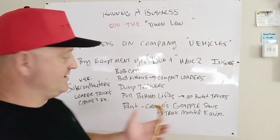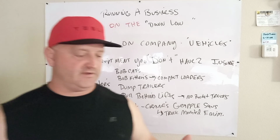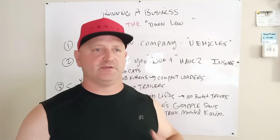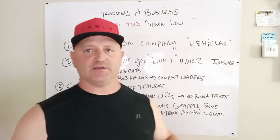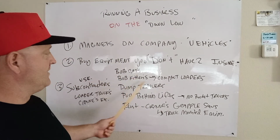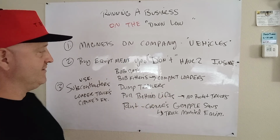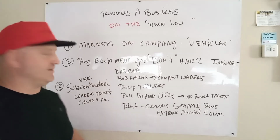So the thing you should invest your money in, get one really good truck that you can pull stuff with, and a couple dump trailers and an equipment trailer. Everything else, when you're starting off, you should either rent, lease or subcontract. So it's okay if you get a good deal on a Bobcat, which is a compact loader, dump trailers, big or small, a pull behind lift. That way you don't need a bucket truck, or you could lease or subcontract them out.